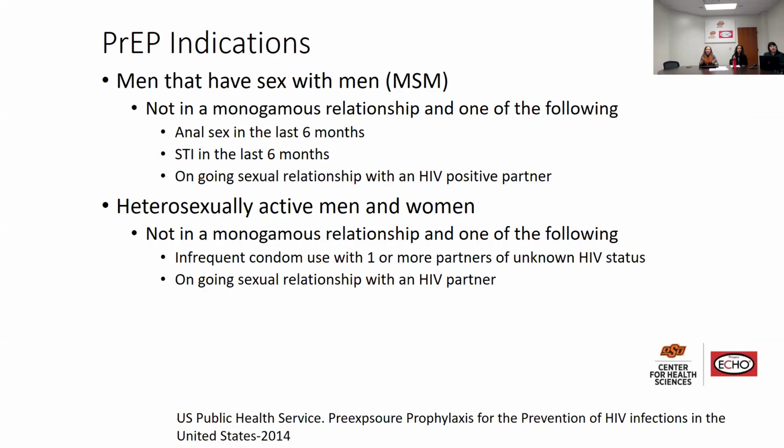So, PrEP indications. I've kind of gone through this with our risk factors. Men who have sex with men, so they're not in a monogamous relationship, and have one of the following: anal sex within the last 6 months, an STD in the last 6 months, or an ongoing sexual relationship with an HIV positive partner. So we have quite a large HIV clinic, and several of our PrEP patients in our internal medicine clinic are actually partners of our HIV positive patients. They may be monogamous, they may not, but they know they are having an ongoing sexual relationship with an HIV positive partner.